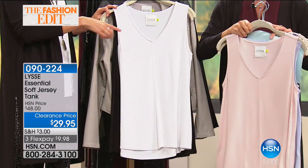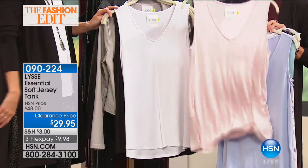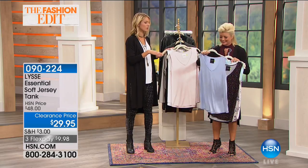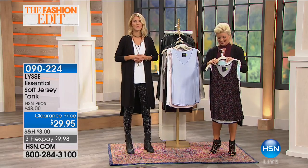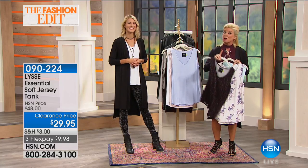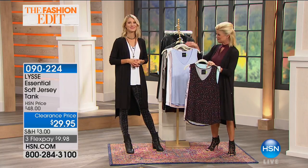I mean, blush is so in. What a beautiful color. I wear that all the time. I know. And it's great under black. It's great, I mean, this beautiful cornflower, the ditzy floral, and the blue floral, too. So we have them all available at $29.95. Stay with us. One of our top-selling leggings coming up next.